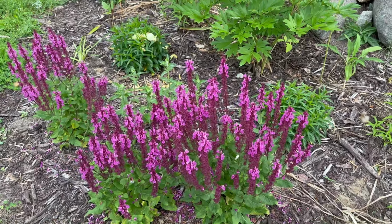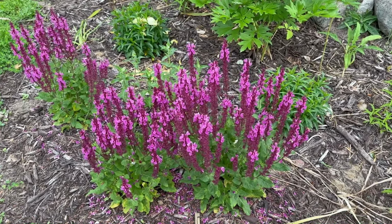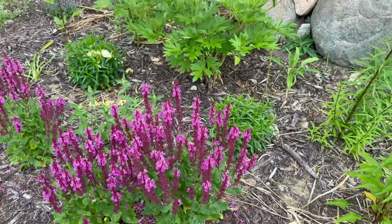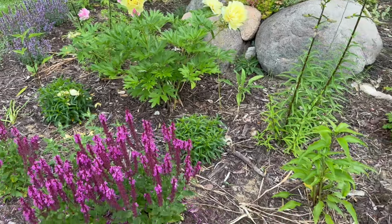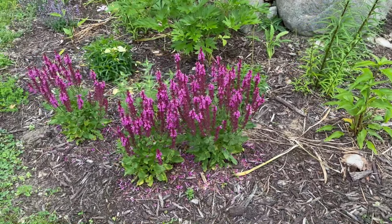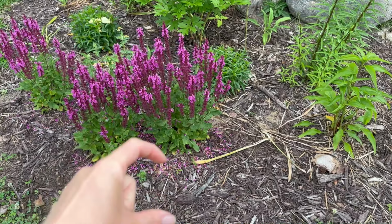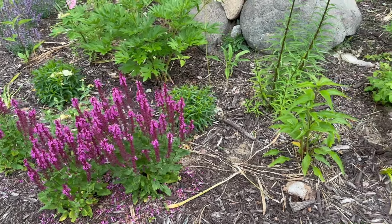I have a salvia here. I can't remember the name off the top of my head. You can go back in my videos and type in Simply Bloom Cottage Garden, and this should pop up from when I was planting this, and there's all the names there. I need to get little tags, like those metal tags that I can stick in the ground. I think I would like to do that.